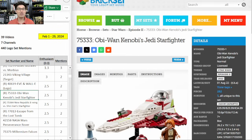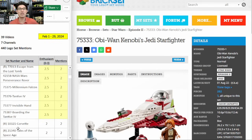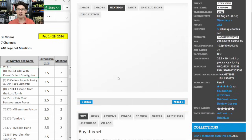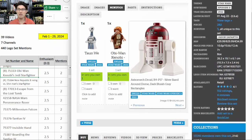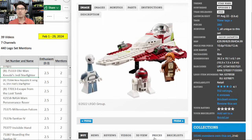Next one is Star Wars, Obi-Wan Kenobi's Jedi Starfighter, 75333, also 2 mentions, E-score 2.5. As you can see on the table, there's a bunch with 2 mentions and an E-score of 2.5, so I'm going to stop reading those out until we get to some new mentions and enthusiasm score metrics. But this is a pretty good one. $30, 282 pieces, 3 minifigures. The Tano minifigure is the highlight, but Obi-Wan Kenobi also looks pretty good. And then the red color schemed R4 droid. All 3 of the minifigures are exclusive.